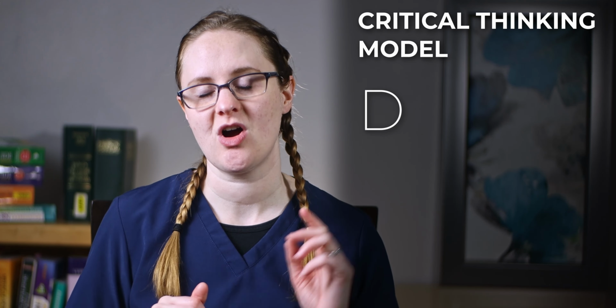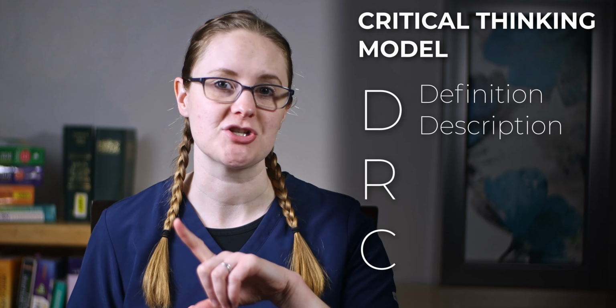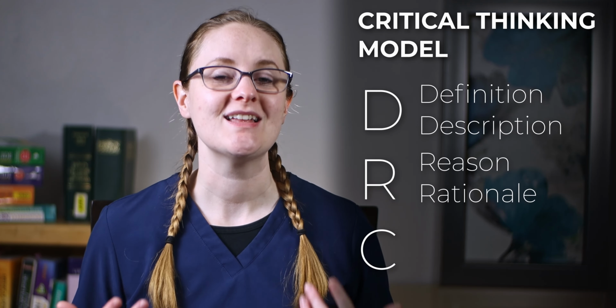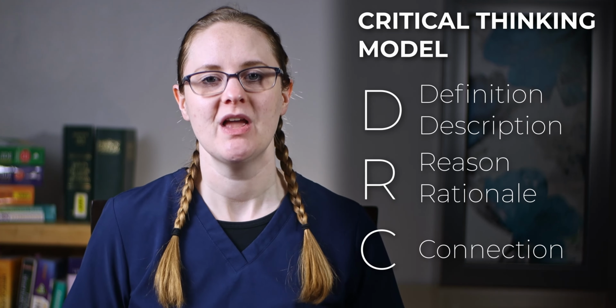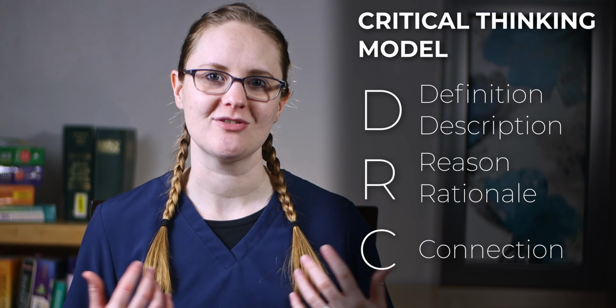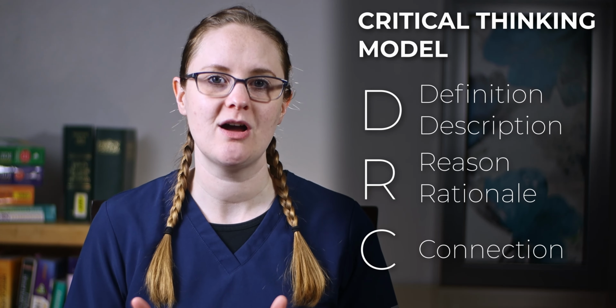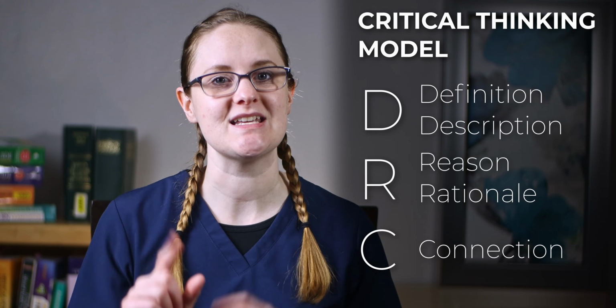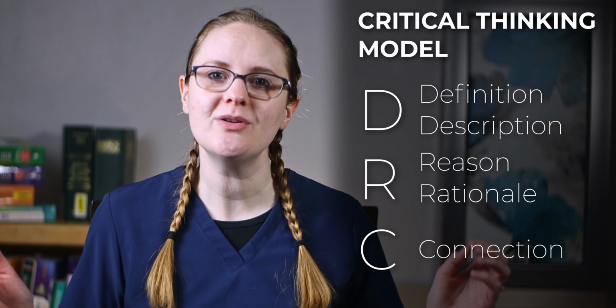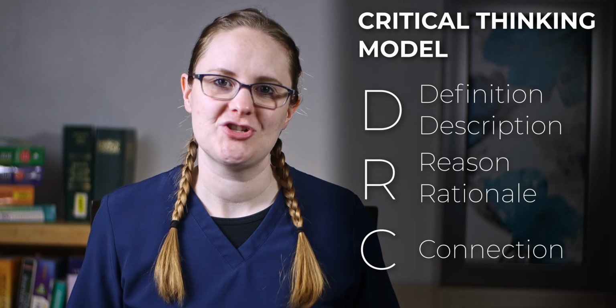Now, the critical thinking model for nursing school goes like this: DRC. The D stands for definition or description, the R stands for reason or rationale, and the C stands for connection. So here's what you'll do. For each med-surg topic that you're learning about, you will write down those 3 things. D, R, C.